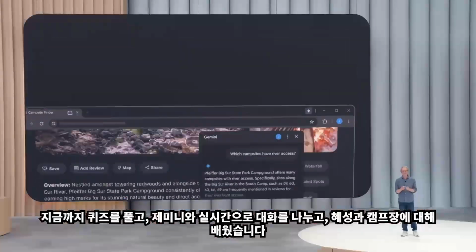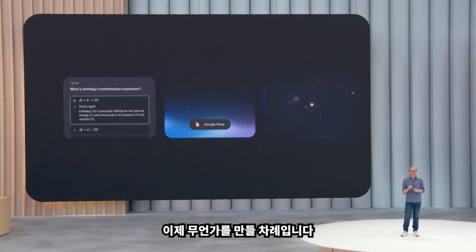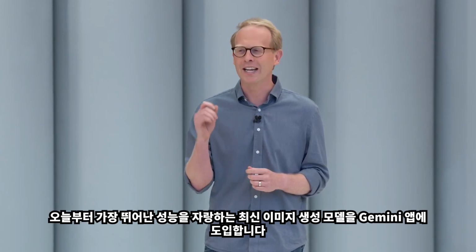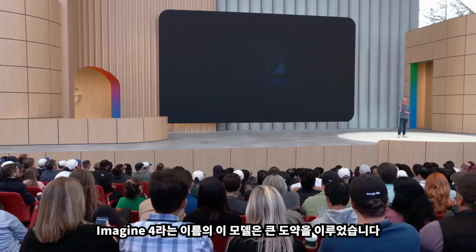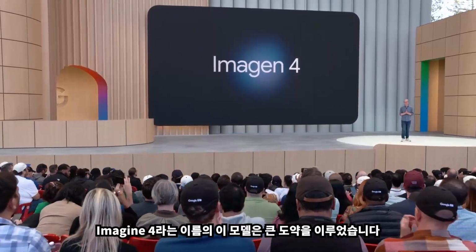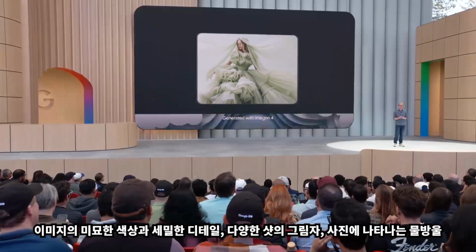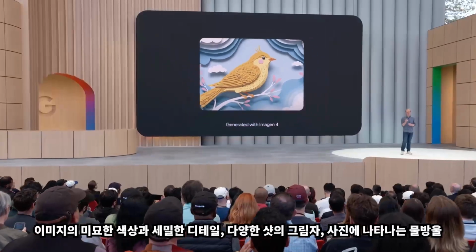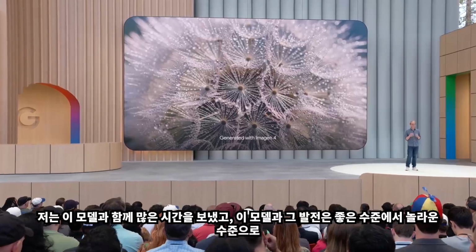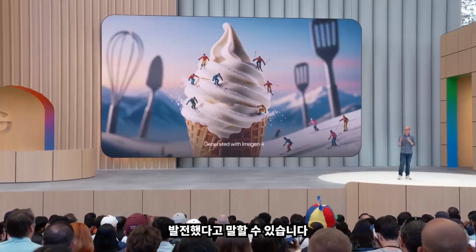All right, we've taken some quizzes, we've talked to Gemini Live, we've learned about comets and campsites. Now it's time to create some things. Starting today, we're bringing our latest and most capable image generation model into the Gemini app. It's called Imagine 4, and it's a big leap forward. The images are richer, with more nuanced colors and fine-grained details. The shadows in the different shots, the water droplets that come through in the photos. I've spent a lot of time around these models, and I can say this model and the progression has gone from good to great to stunning.